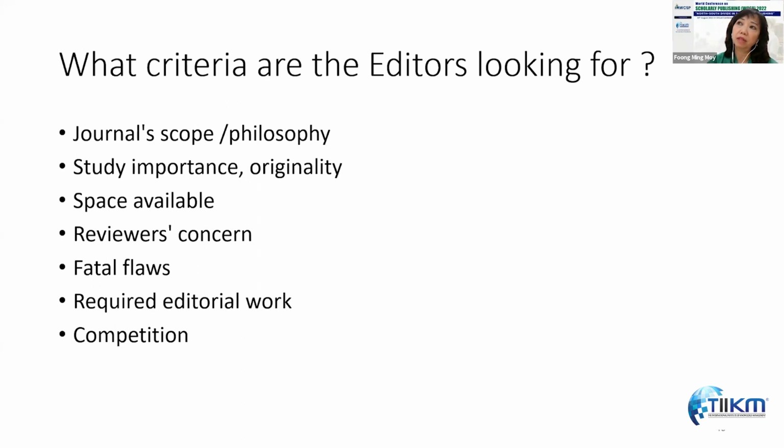Right, so once you submit your manuscript, it's the editor's role now to decide whether they want to send your manuscript for review. So what criteria is the editor looking for? Of course it's the scope, whether your research questions fall into the journal scope, whether the study is important, original, but not all journals have this in mind. Some journals are more open-minded. They would feel that as long as the study is done correctly with correct method and so on, they don't need groundbreaking findings. As long as it has good method and good discussion and so on.